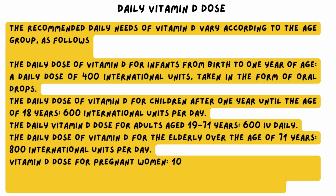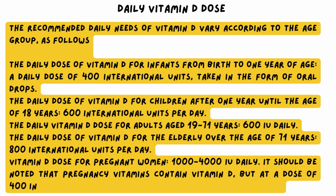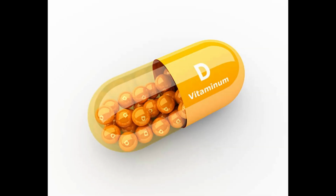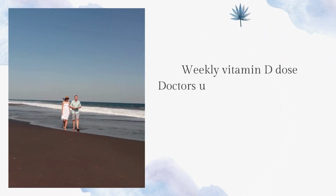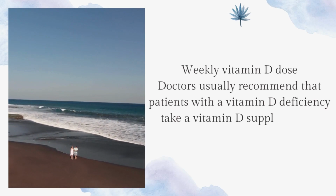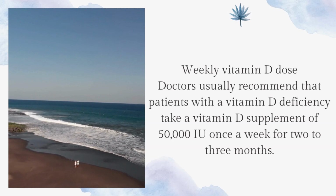Vitamin D dose for pregnant women, 1000 to 4000 IU daily. It should be noted that pregnancy vitamins contain vitamin D, but at a dose of 400 international units only, which is an insufficient amount. Weekly vitamin D dose: doctors usually recommend that patients with a vitamin D deficiency take a vitamin D supplement of 50,000 IU once a week for 2 to 3 months.